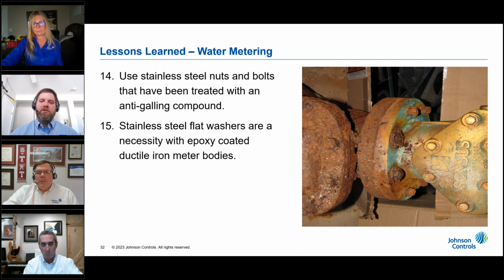The second is to always use stainless steel flat washers whenever installing an epoxy-coated ductile iron meter or other fitting. If you don't, the castellated edges from both the nuts and from the underside of the bolt head will scrape away the epoxy coating when the fasteners are tightened, and that will allow corrosion to set in on the now unprotected ductile iron body.